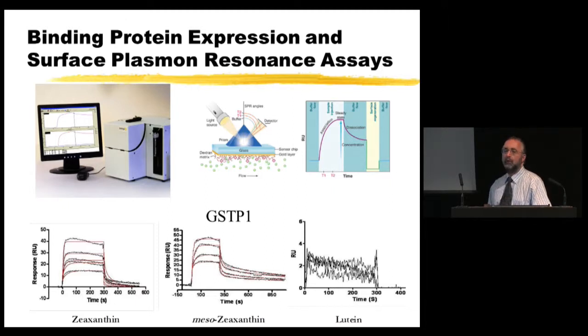So we have upgraded to using a method called surface plasmon resonance, which allows you to look in real time at the binding of your ligand of interest, the carotenoid, with the protein, as long as you can get pure protein. You can immobilize the protein onto a chip here, and pass your ligand in a capillary over it, and using the surface plasmon effect, which is proportional to the binding to the protein, you can see in real time, instead of incubating overnight, you can see it going on in seconds. You can then take the ligand away and see it coming off. And from that, you can generate what the affinity is of the ligand for your protein.